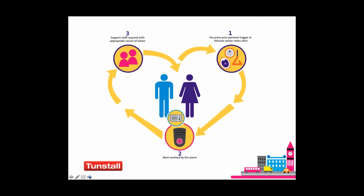So we have the person at the heart of the solution, and then we see them either pressing a personal trigger to say, I need support, or one of their more complex sensors could be alerting that they have experienced an epileptic seizure or have experienced a fall and so on. That will then trigger a call through to one of two devices.